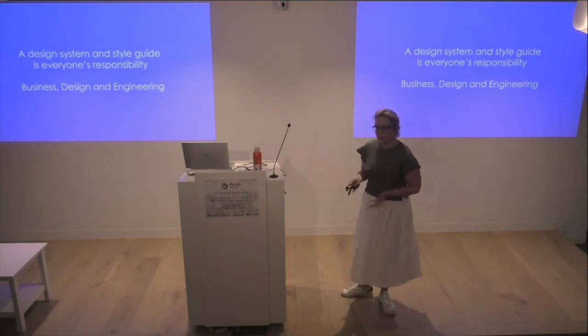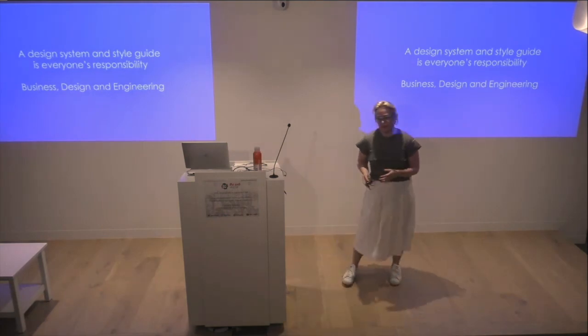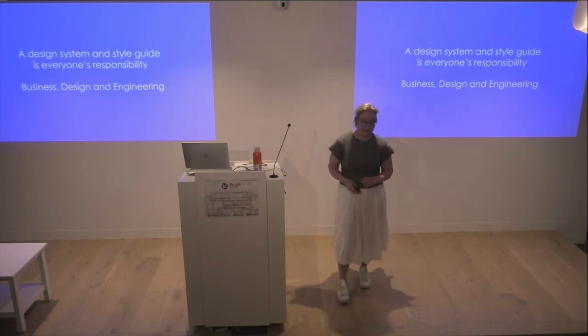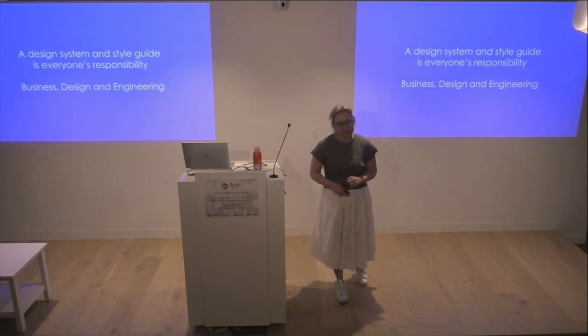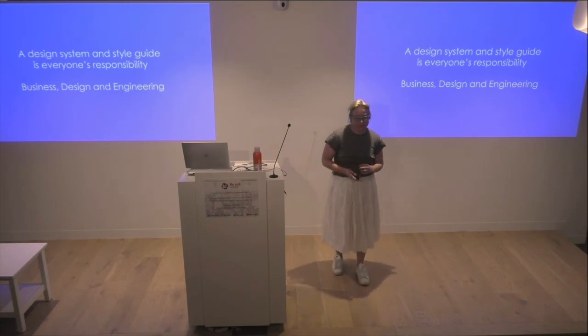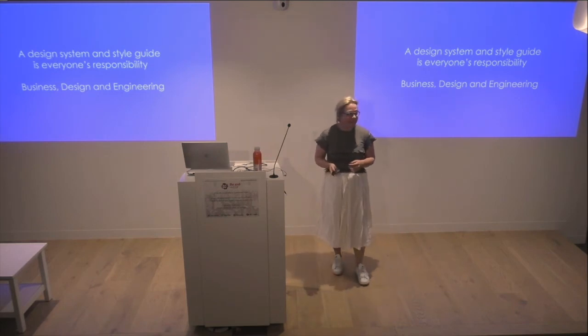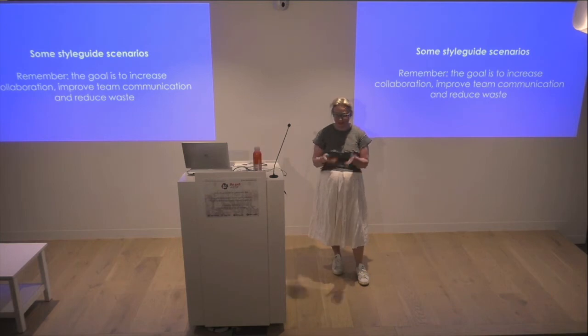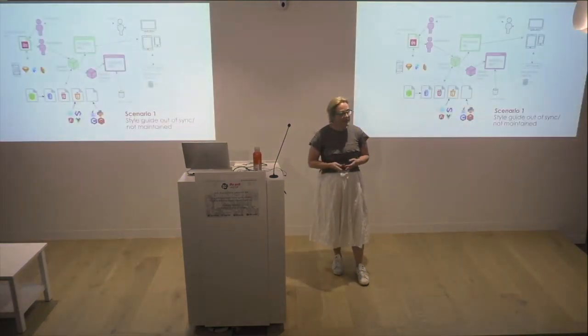So it's everyone's responsibility, and I find a lot of design teams I work with find it really hard to argue the case for a design system in production code. It's a huge pain point for a lot of teams I work with, and finding alignment's difficult. And the goal is really to increase collaboration, improve team communication, and reduce waste. That's what it's about.